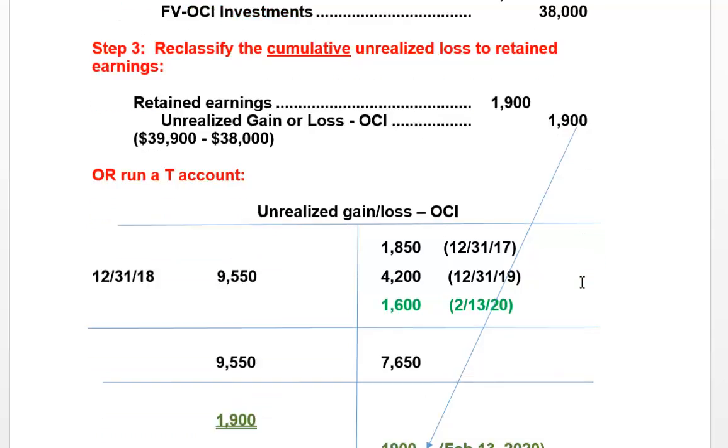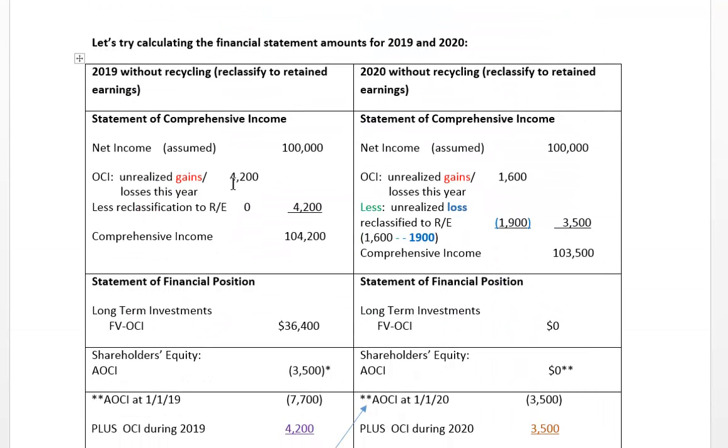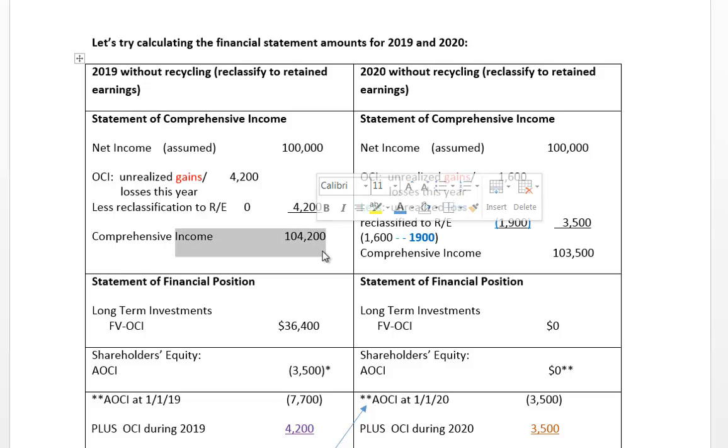So if we scroll back down to the statement of comprehensive income, we have that there. Normally we would deduct anything that gets reclassified to retained earnings, but we have nothing. Don't forget, the only time you would reclassify anything to retained earnings when you're dealing with fair value through OCI equity investments is when any of those equity investments are sold. We didn't have any sale of such investments in 2019, so we didn't reclassify anything. So that $4,200 gain is the only thing going into OCI, so our comprehensive income is $104,200.